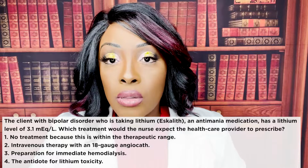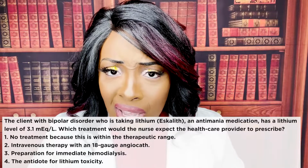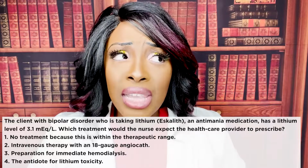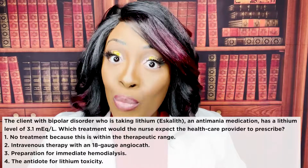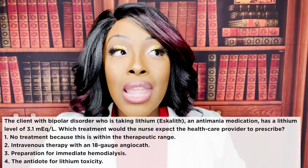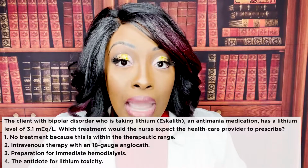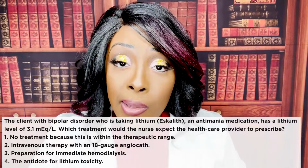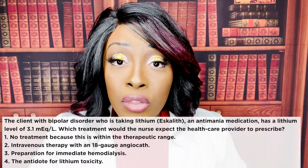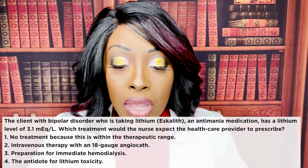And guys, the answer is 3. Dialysis. We've got to get all that lithium out of their blood. I just told you a million times that the lithium level is what? 0.6 to 1.2. Once that patient has surpassed 1.5, they're at what? Toxicity. This patient had 3.1. So we're going to have to do dialysis for this patient just so we can get that lithium out of their bloodstream. Let's look at our other answer choices.